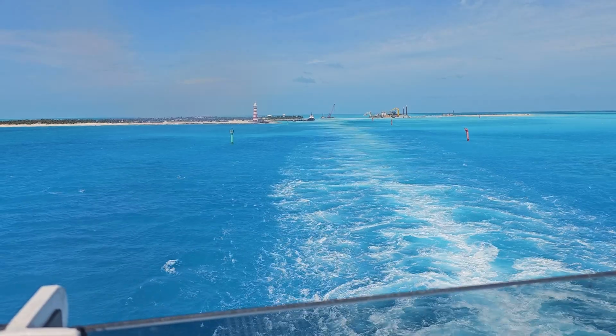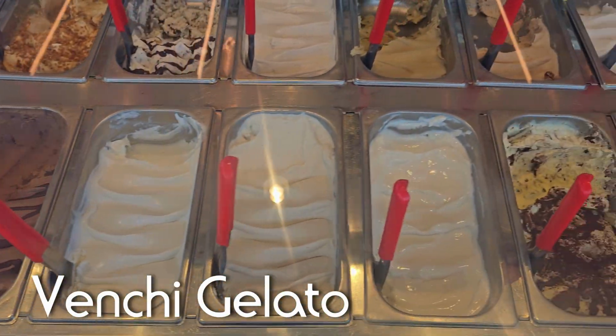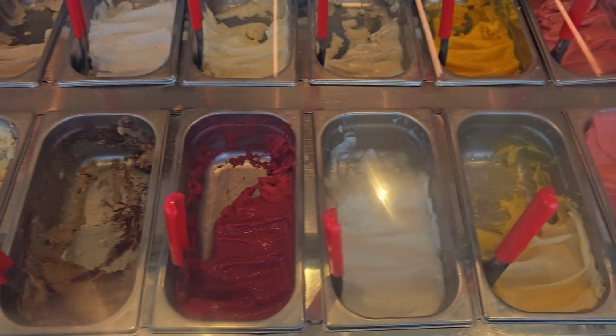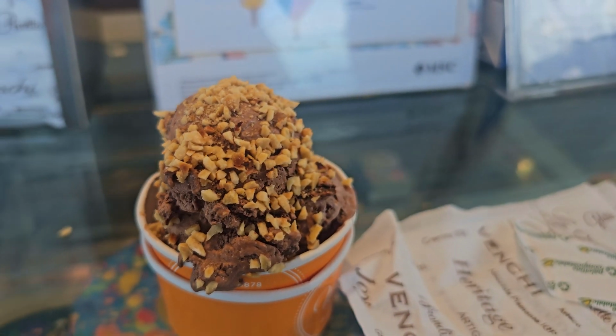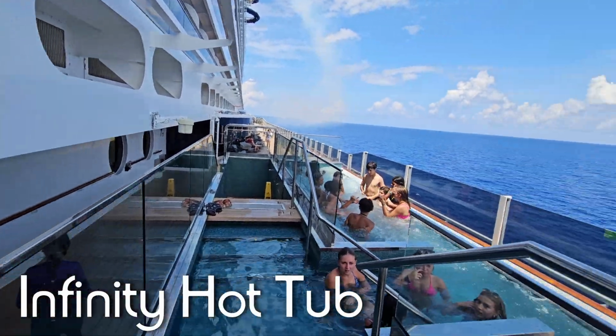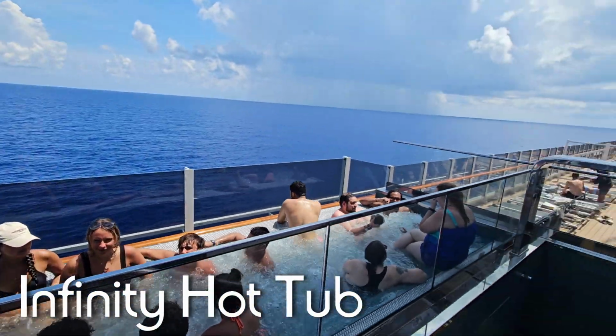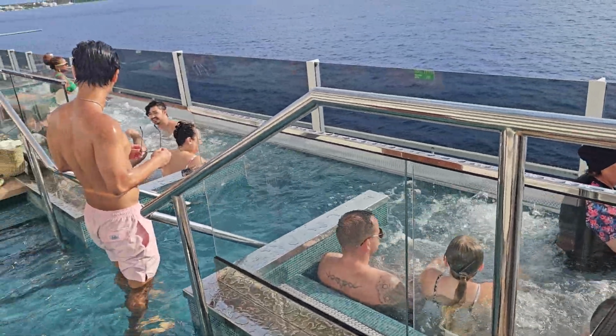Right next to the infinity pool is one of 2 Venchi gelato bars on board, where they have many different flavors of gelato to cool you off. Keep in mind that these are at an additional cost, but it is cheap enough that I think it's worth it. Next is the Infinity Hot Tub, a larger hot tub than what you'll find at other places on board, but when we went, it was almost always overcrowded, so we really didn't get to enjoy it.